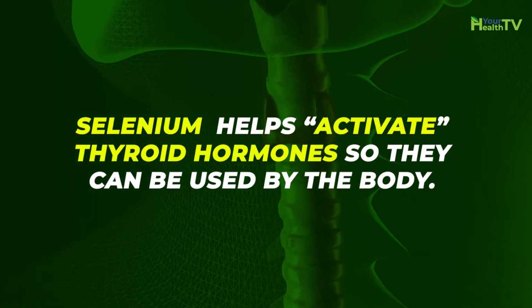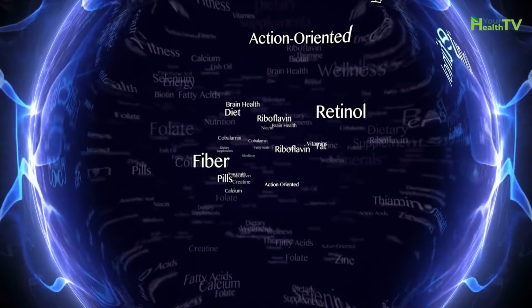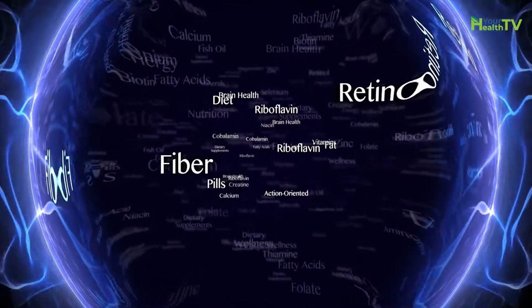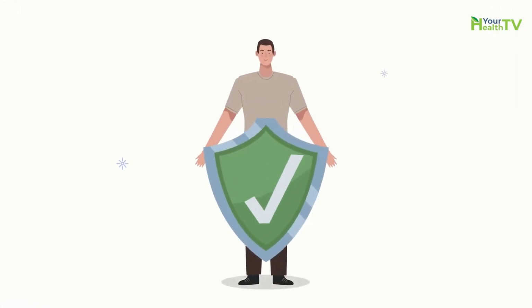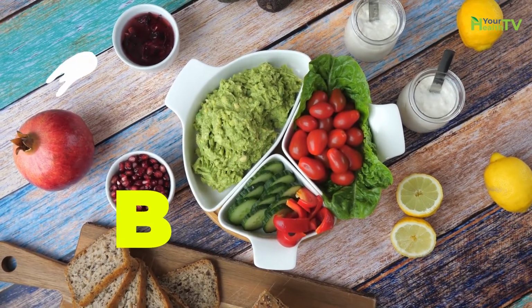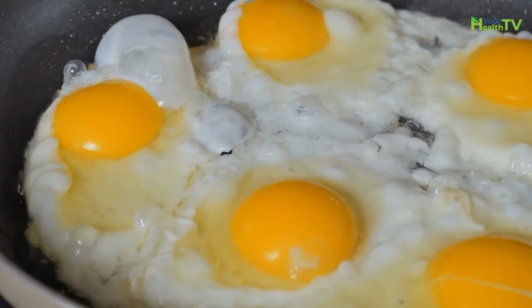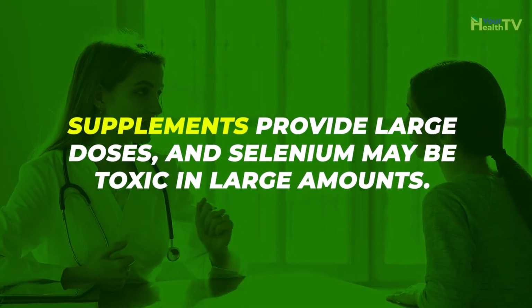Selenium, on the other hand, helps activate thyroid hormones so they can be used by the body. This essential mineral also has antioxidant benefits, which means it may protect the thyroid gland from damage by molecules called free radicals. Adding selenium-rich foods to your diet is a great way to boost your selenium levels. This includes Brazil nuts, tuna, sardines, eggs, and legumes. However, avoid taking a selenium supplement unless advised by a healthcare professional. Supplements provide large doses, and selenium may be toxic in large amounts.